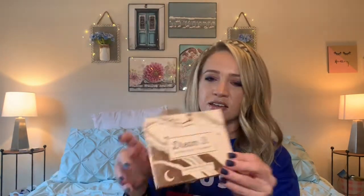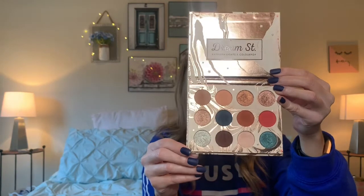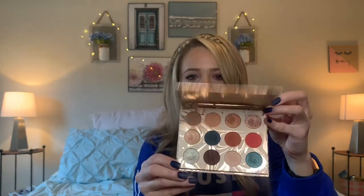And this is on my other list of favorites for Colourpop. It's the Kathleen Lights Dream Street palette. And it's fun because it has your neutrals, and then it has this pop of like red and some pops of color that you can use too. I use this one a lot.